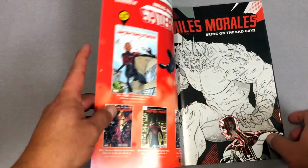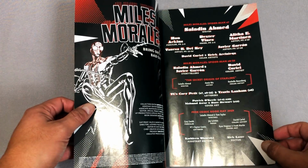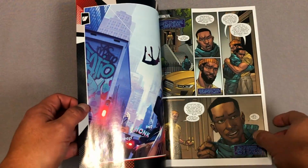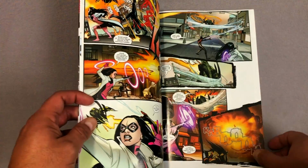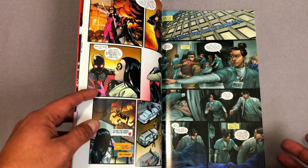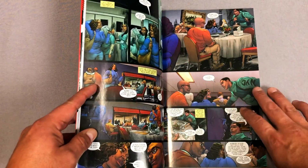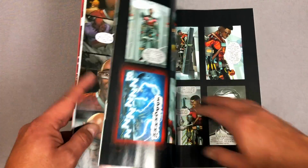So let's look at this. This is written by Saladin Ahmed, like I mentioned, and most of the artwork in here is done by Javier Garron, with the exception of issue 7. But let's not spoil anything. All of this takes place after Secret Wars. As a matter of fact, this will all take place after the upcoming Miles Morales Ultimate Spider-Man omnibus that's coming out from Marvel here in January.